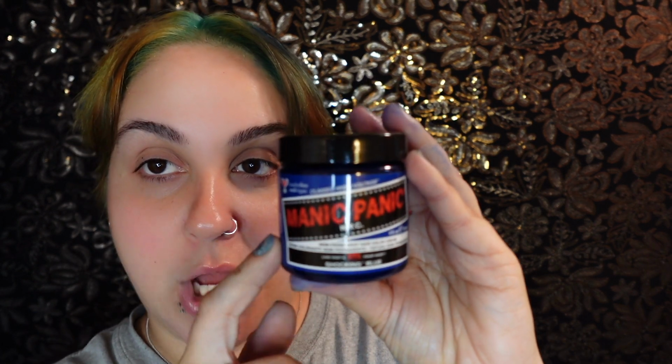This is where my hair has turned out. You guys can see it's definitely a little lighter because I did 2 rounds of bleach today. I don't recommend doing that, but I did. And I'm just gonna go in all over my head with the Shocking Blue.